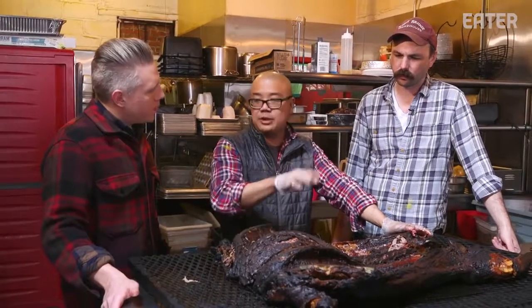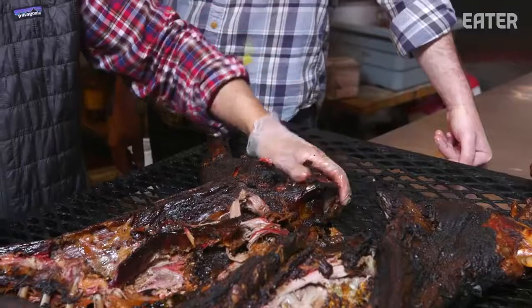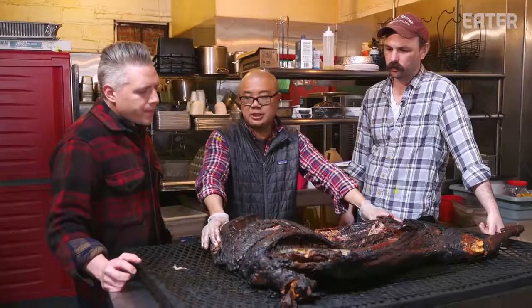So the idea of it being the whole is better than the sum of its parts. So we're gonna tear this whole thing apart. Yeah, we're gonna get a big ass bowl and we're gonna just take all the meat off, dump it in the bowl, and season her up.